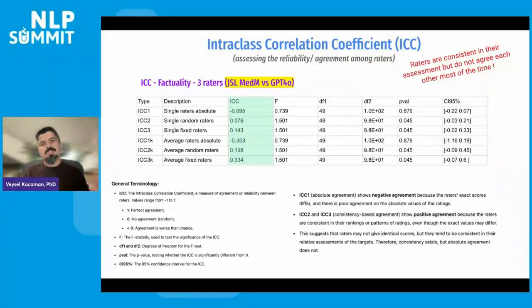So intra-class correlation means assessing the reliability and agreement among raters. And when we do this evaluation for all the dimensions, for factuality, for example, we see negative agreement, which means there is a poor agreement when it comes to factuality across different raters. But when it comes to consistency and clinical relevancy, they started to agree with each other more. So basically, raters are consistent in their assessment, but do not agree with each other most of the time.